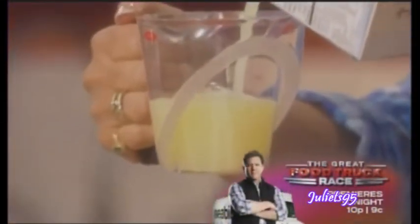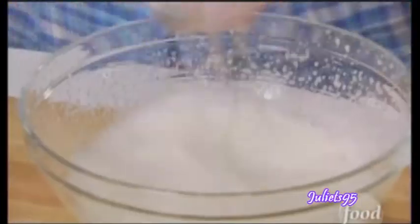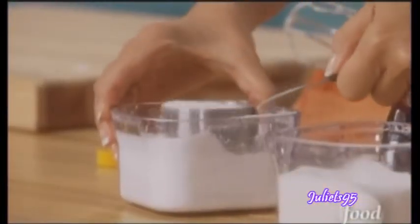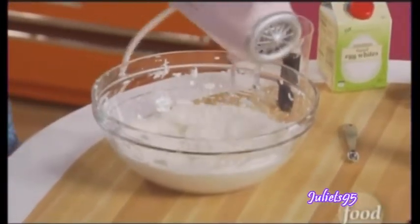To a large bowl, add half a cup of egg whites and 1/8 teaspoon of cream of tartar. Beat on high speed until fluffy and slightly stiff. About 3 minutes. When fluffy, gradually add 1/4 cup of granulated sugar, 1/4 cup of granulated no-calorie sweetener, and 1/4 teaspoon of vanilla extract. Continue beating until the mixture is fully blended and stiff peaks form, 2 to 3 minutes.